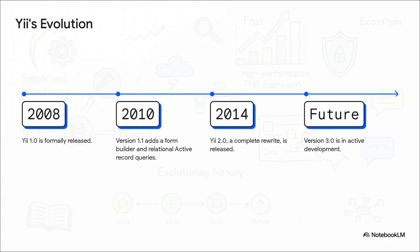And you can really see that journey play out over time. It all kicked off back in 2008 with version 1.0. A couple years go by, 1.1 comes out, adds some really key features. But the huge leap, that was in 2014 with Yii 2.0. That was a total rewrite, really modernizing the whole thing. And the best part? It's not over. Version 3.0 is being actively worked on right now, which just shows you this project has a long-term commitment to evolving.